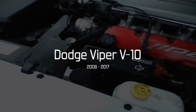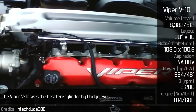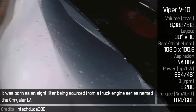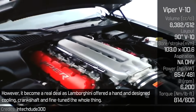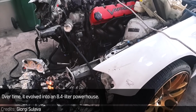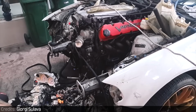Dodge Viper V10. The Viper V10 was the first 10-cylinder by Dodge ever. It was born as an 8-liter, being sourced from a truck engine series named the Chrysler LA. However, it became a real deal as Lamborghini offered a hand and designed cooling, crankshaft, and fine-tuned the whole thing. Over time, it evolved into an 8.4-liter powerhouse.